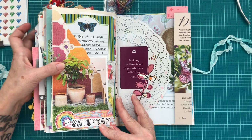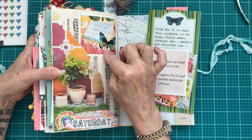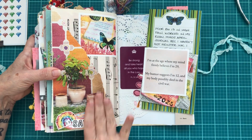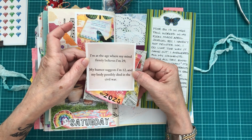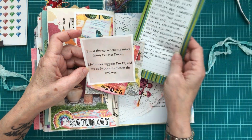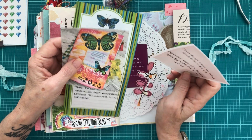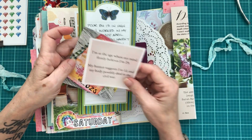And then on this day here, this is the day that I made my April journal, which I had a lot of fun making. This right here is just from a magazine clipping. I'm at the age where my mind firmly believes I'm 29, my humor suggests I'm 12, and my body possibly died in the Civil War. Yep, that would be me. And then here's a full picture of my journal. I love how it came out.